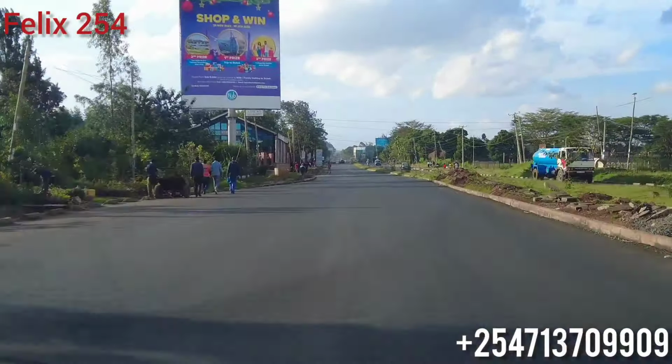Guys, I'm going back now. As you see, there are a lot of potholes, big ones here. If you hit one with your car, be sure that you'll get major damage to your car. So let's go back. So we are back to Karen shopping center. You can see there are a lot of businesses happening right here, and you see even this road has some potholes, guys, so it's not that good, and it's in the shopping center. You imagine that.